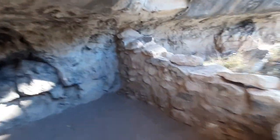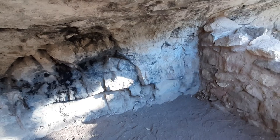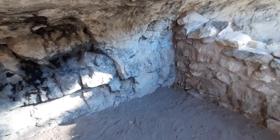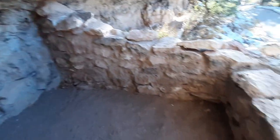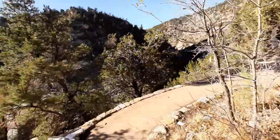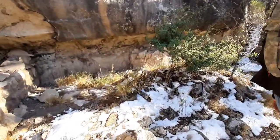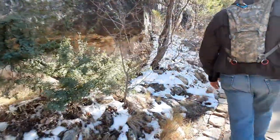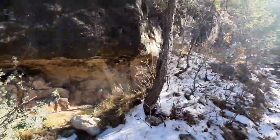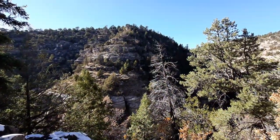Another room. Smoke blackened wall inside this room, perhaps from the warming fire. The fire was also used to fumigate and harden the inside. All right, guys, I'll see you once we get to the next cliff dwelling.